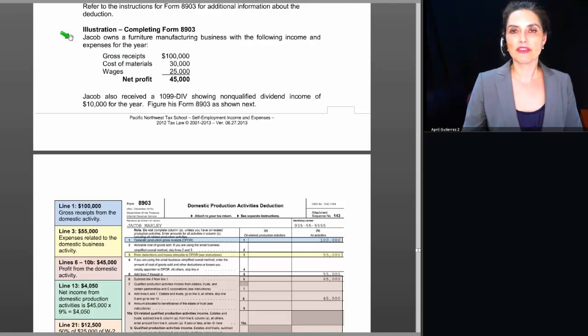In our illustration, we have a character named Jacob. He owns a furniture manufacturing business with the following income and expenses for the year. Gross receipts are $100,000. The cost of materials is $30,000. His wages were $25,000, and he had a net profit of $45,000. Things are already looking up for Jacob. It appears quite sincerely that he's going to meet all of the requirements for claiming this particular deduction. He also received a 1099-DIV during the year showing non-qualified dividend income of $10,000 for the year. Figure Form 8903 as shown next.